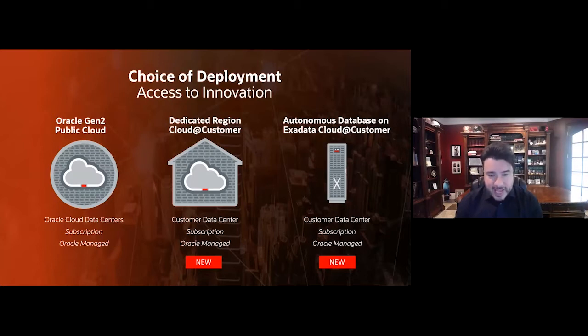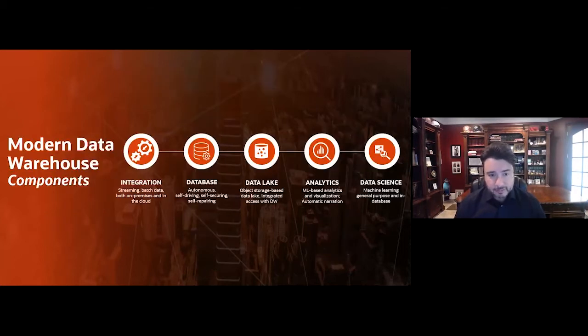You can get an exact copy of Oracle's public cloud in your own data center. And finally, we also have a version, Autonomous Database on Exadata Cloud at Customer, where we can deliver just Autonomous Database capabilities to your data center. And this level of choice spans our entire data warehousing technology suite as well. And that's what I wanted to cover next.